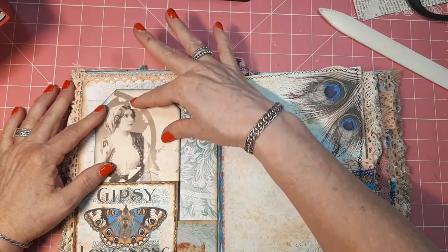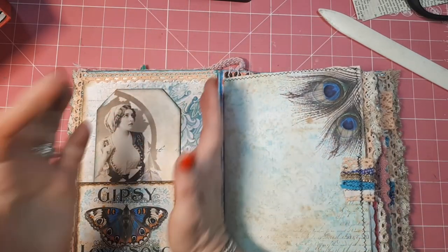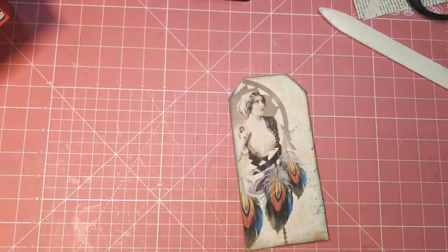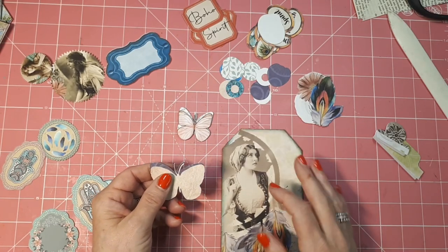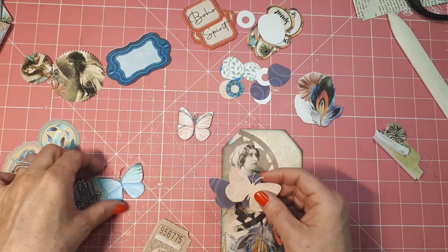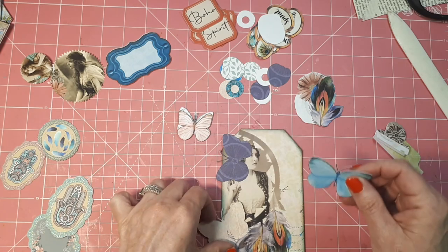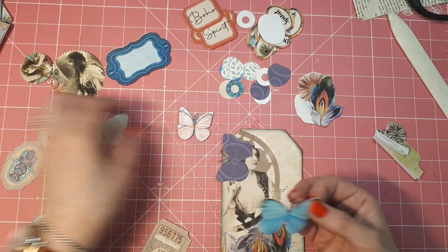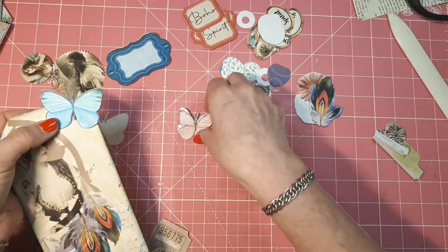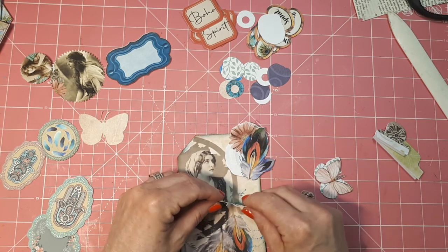And I thought about putting something over here. Not on the top exactly, but maybe more to the right, tilted to the right. I have butterflies cut out. Okay, I have all the little bits and pieces over here. I was thinking about just putting on, this is the wrong angle, putting on these. Or maybe one, or maybe these and these.